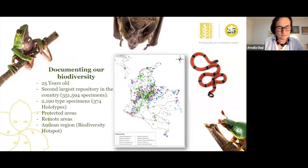So in terms of how we are documenting our biodiversity during these 25 years, we have become the second largest biodiversity repository in the country. We have more than 2,000 types. That includes more than 300 holotypes.